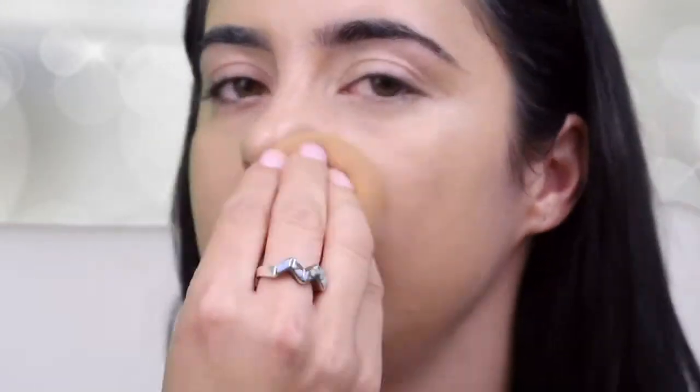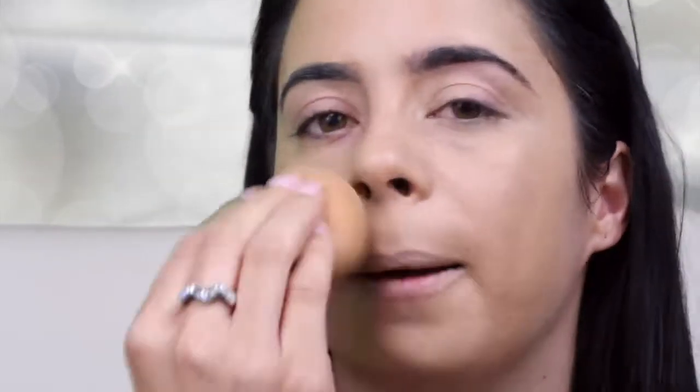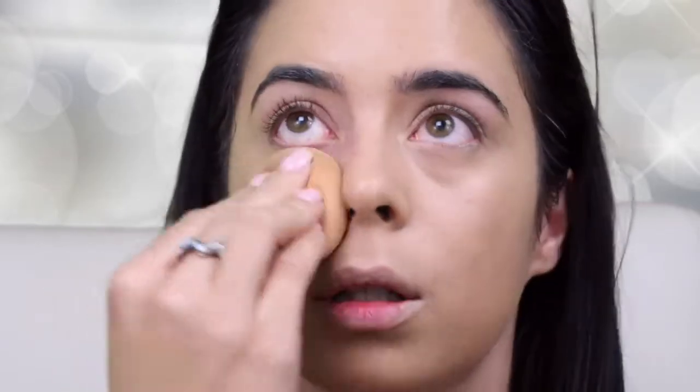It doesn't have a weird smell. It's definitely dewy. It's not matte. I like it. We'll have to see how the concealer and everything blends into it. I wouldn't say this is a full coverage foundation. This is definitely a medium foundation, and I don't want to build it up. I'm just trying to get a nice little color on my face.